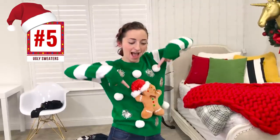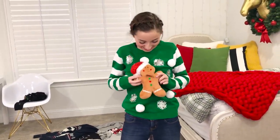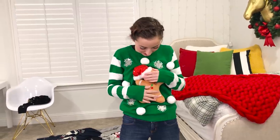Gingerbread man in the house! Yeah, another stuffed animal one. What is his name? Somebody came up with it. Now I can't remember. Name him. Graham. Graham? Yes. All right, ugly Christmas sweater number five, I think? I lost track. Four, because we disqualified number four? Yes. I don't know. This is just one of the options.